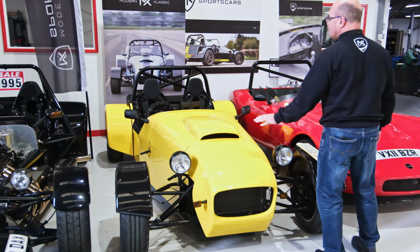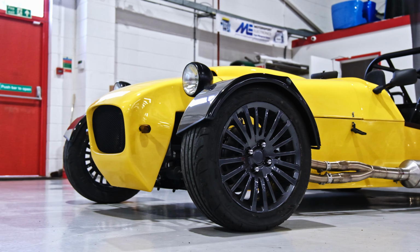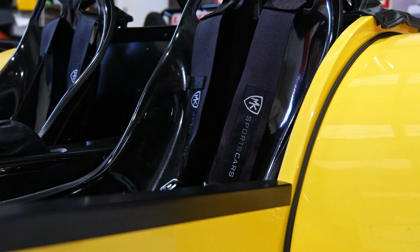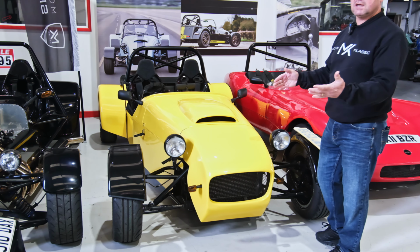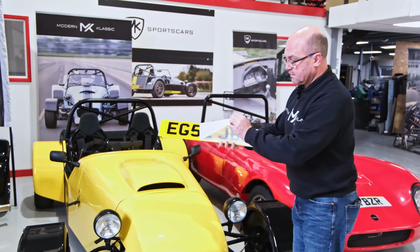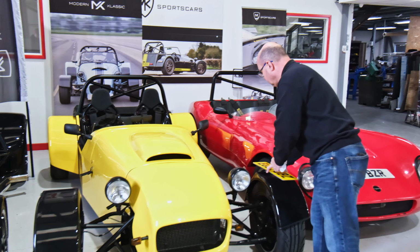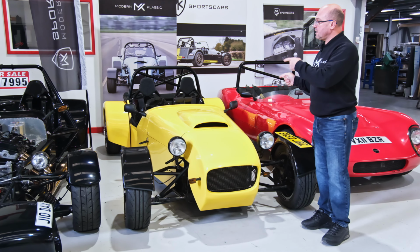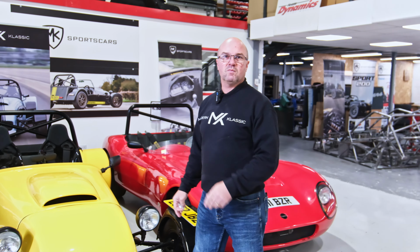Second up is newly registered and literally IVA'd. We've got the RX-5 MC, MC being the motorcycle engine. This has got an R1 engine, a Yamaha motorcycle engine, revs to 14,000 RPM, 185 plus horsepower, really nice build. You've probably seen it. This is going up for $18,995 and it's just got its number plate. So this is ready to go for those of you looking for an instant gratification car. So we've got two there that are ready to go. You know what to do, guys. Pick up the phone, drop us an email, we'll have a chat.